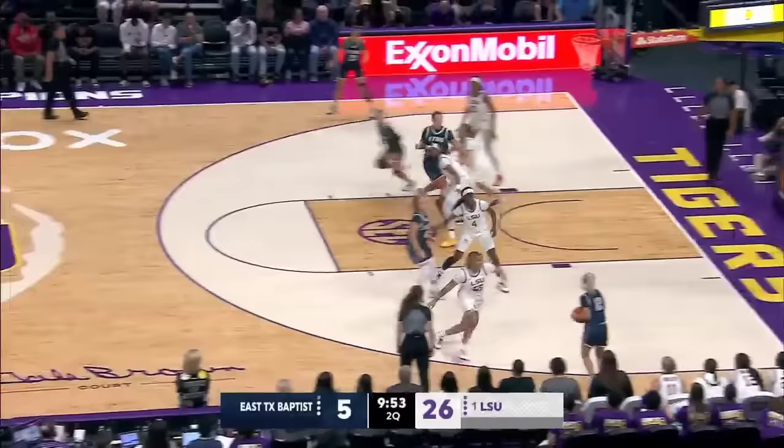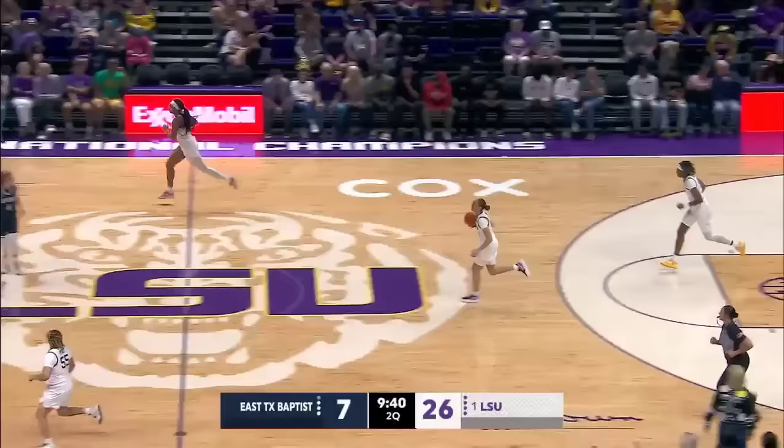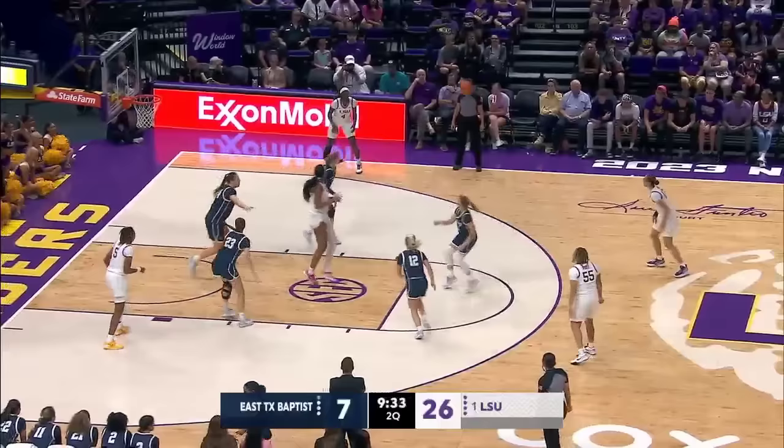Sechrist is in a lot of trouble, Poole guarding her. She dumps it down on the low block to Matthews, who hits a cutter, who lays it up and in. And somehow Angel Reese and Poa ended up on the floor. So I don't know if there was a miscommunication and a collision. Yep, number 23 ended up with that bucket, Tristan Smith. And it's 26-7. That ended an LSU run. They scored the last 10 of the quarter.